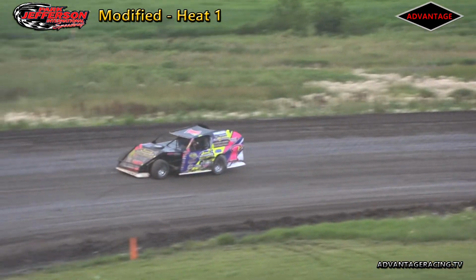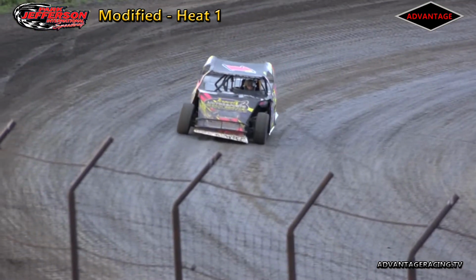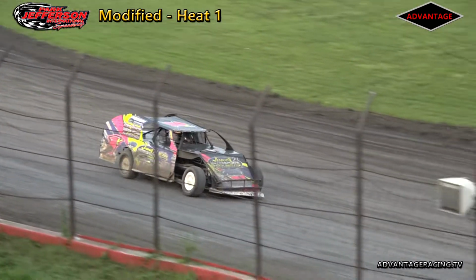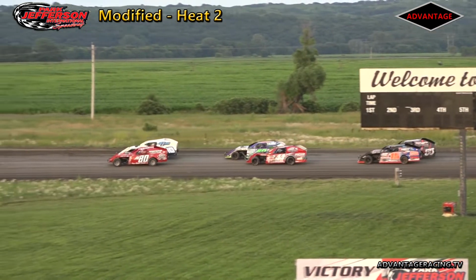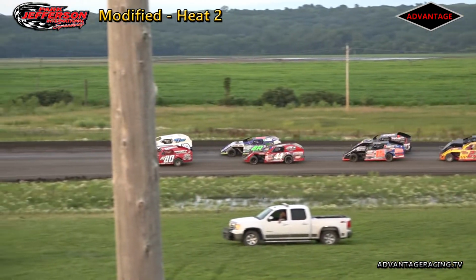He made an aggressive move at the start and was able to pull off from the field, picking up heat race number one for the Arbor's Graphics Modifieds. Driver of the 1X rolling down the front stretch, that is Chris Abelson. Row four inside is the 23 of Jim Tease, and to his outside, Matt Bonine in the 14.